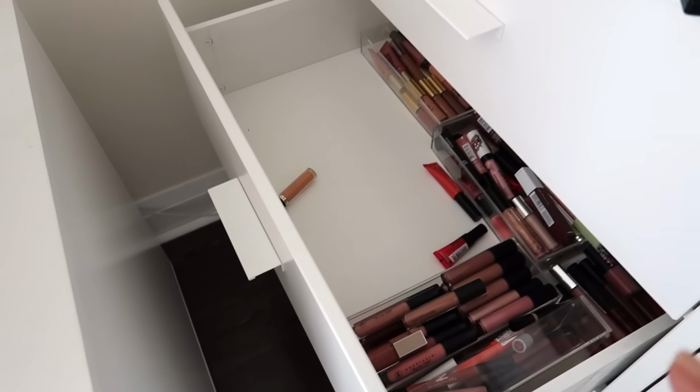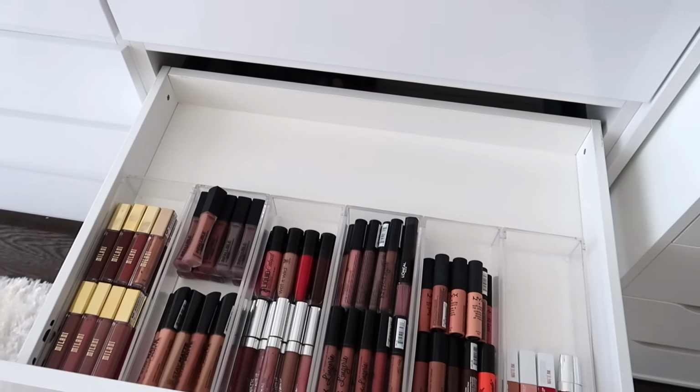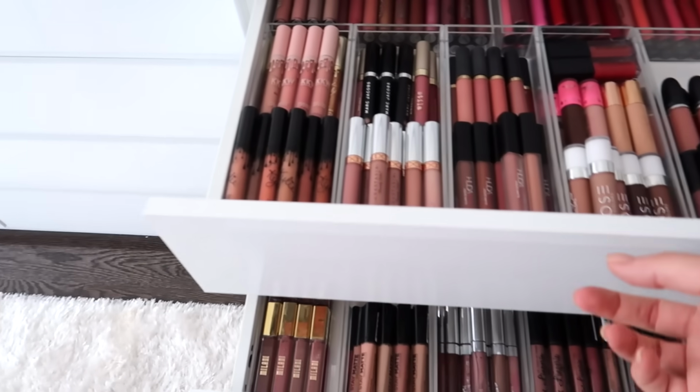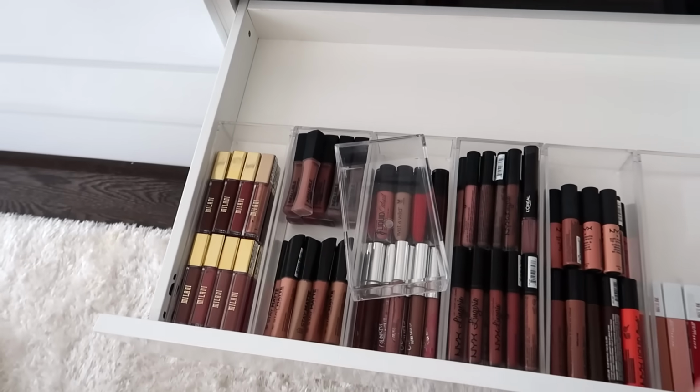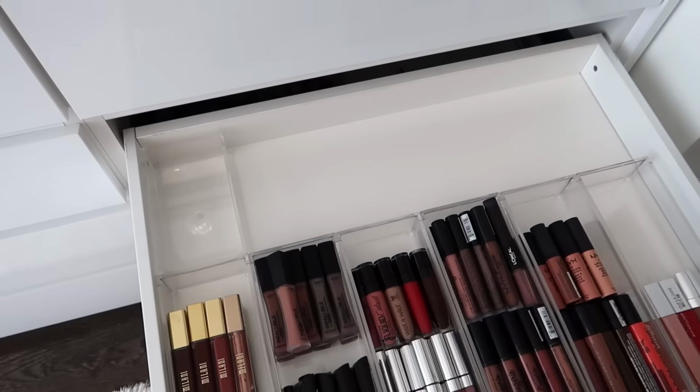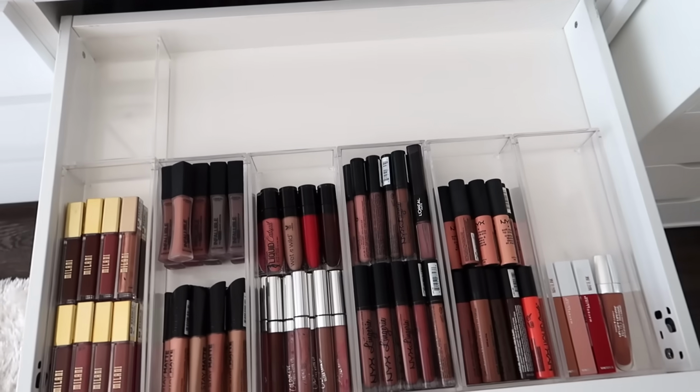So I literally just transferred the drugstore liquid lipsticks right into this drawer underneath the high-end liquid lipsticks. So now we have both on top of each other. So I found one more of these that's gonna fit perfectly here, but I don't have any more. So I think I'm gonna go to HomeSense tomorrow and see if I can find more.